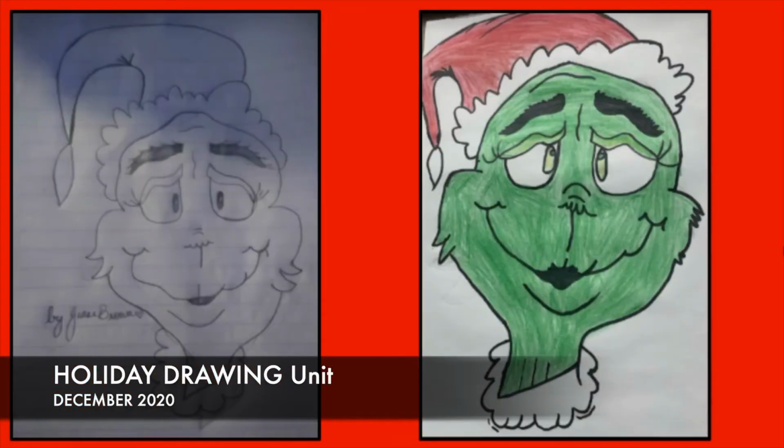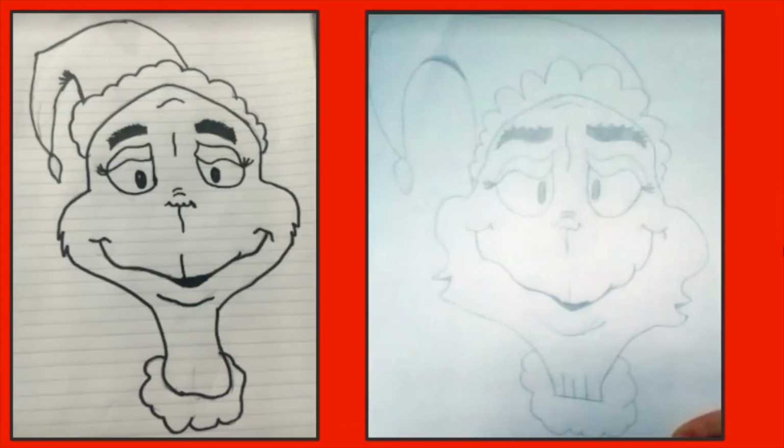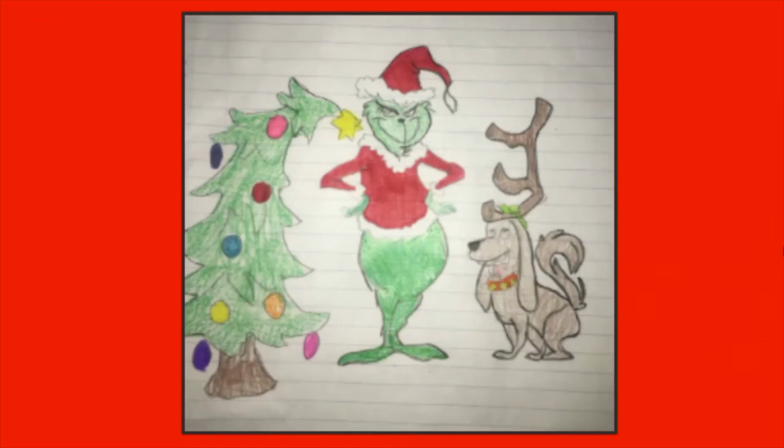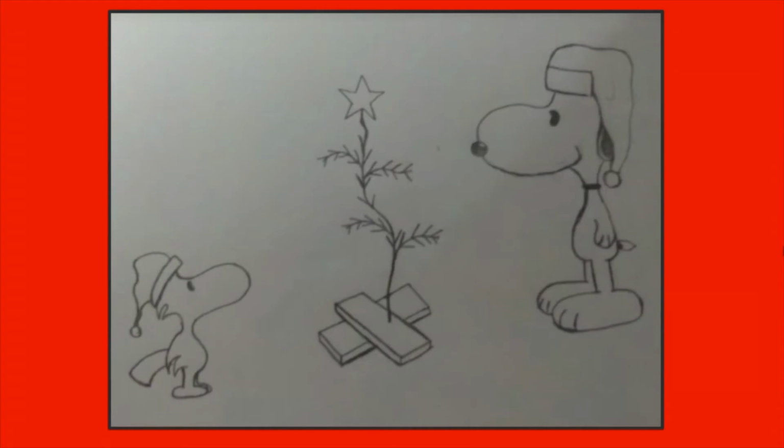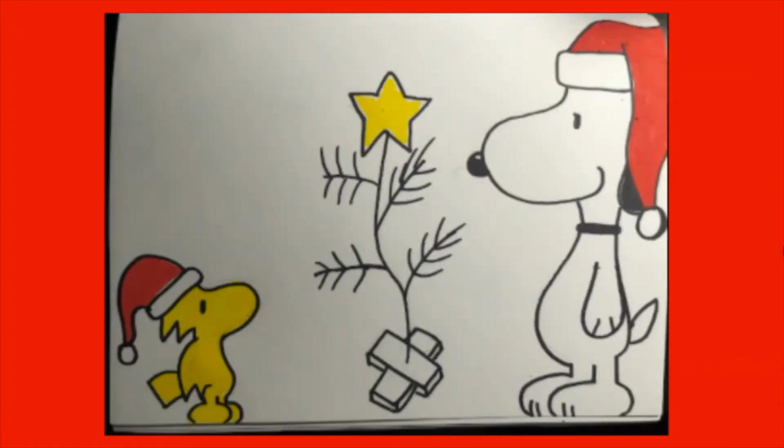My students had so much fun doing drawing to start our unit that around Christmas time they wanted to go back to it again. And so we spent some time with me teaching them how to draw holiday characters around Christmas time. Their results were wonderful. And many of them were amazed at what they were able to accomplish.